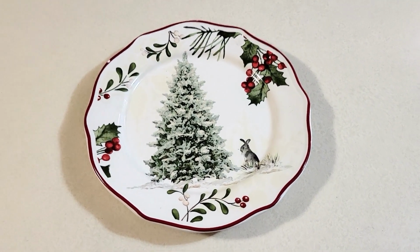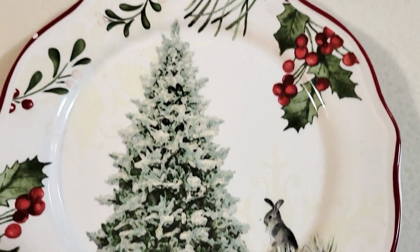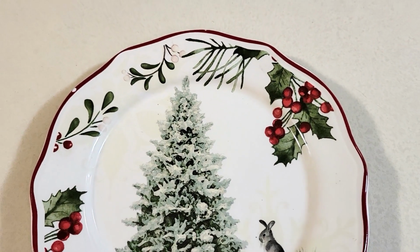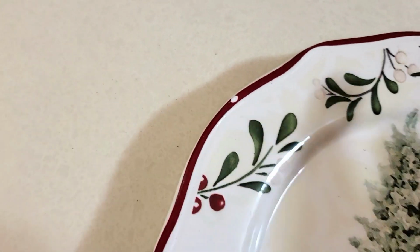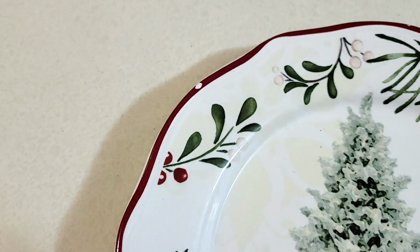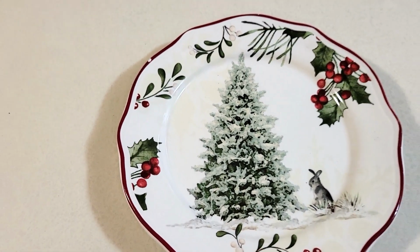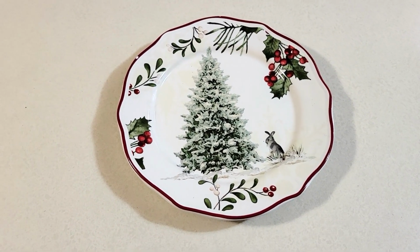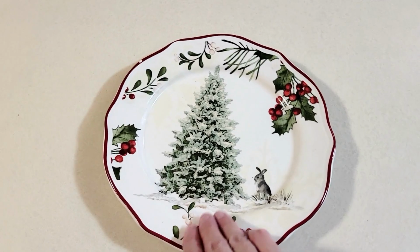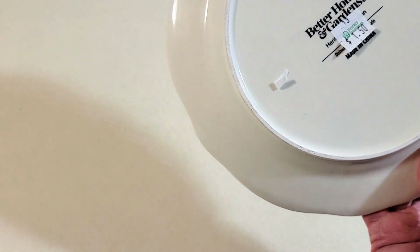Now this was super cute. Look at that bunny. And then next to the snowy scene of the tree and the holly and the little vine going down. The only problem was it had this little chip, but I'm going to touch that up for my own personal decorations for Christmas. So I don't know, I might be able to sell it, but I love it so much I might just keep it. And I paid $1.50, and it is Better Homes and Gardens.